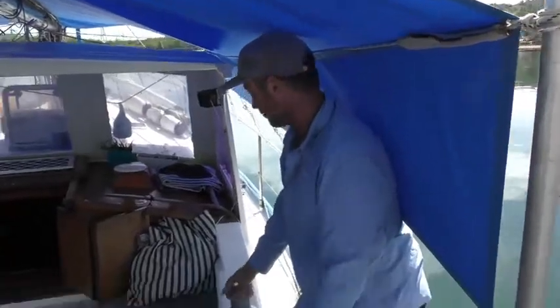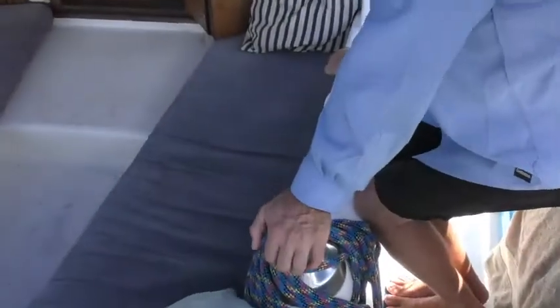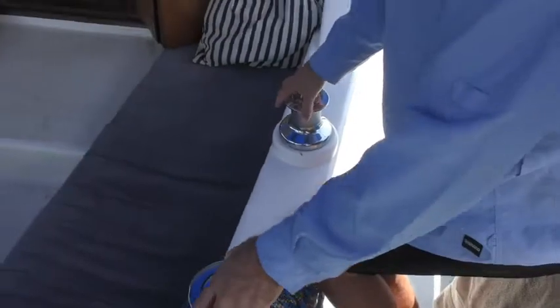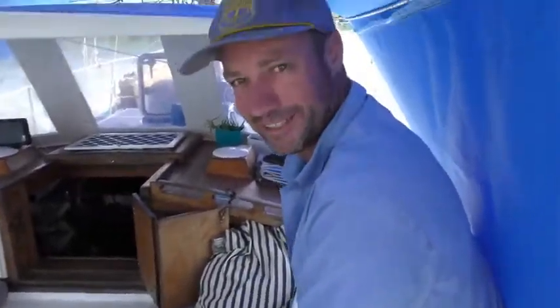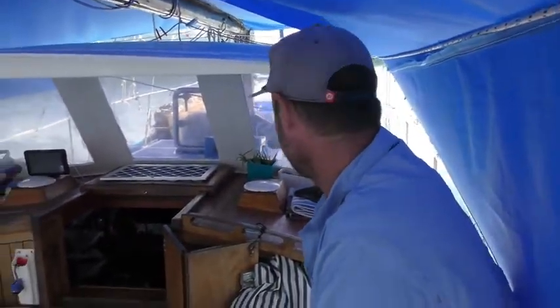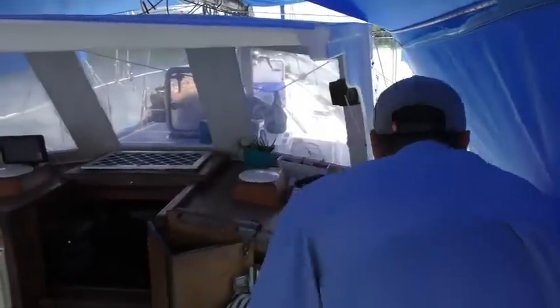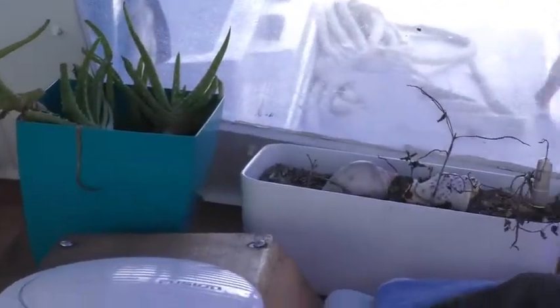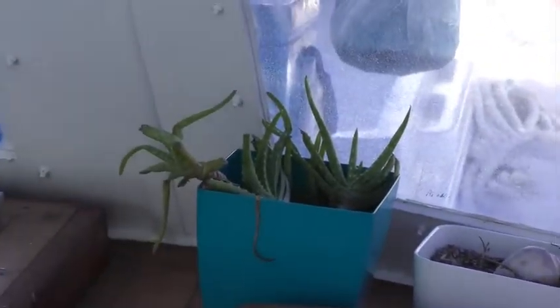There's our winches. They're all just standard winches. No self-tailors at all on the boat, which would probably be a lot handier, especially with the kids and that. A lot easier. But anyway, that's what we got. And I have one plant that's died. Didn't like the tropics, but the aloe vera's powering.